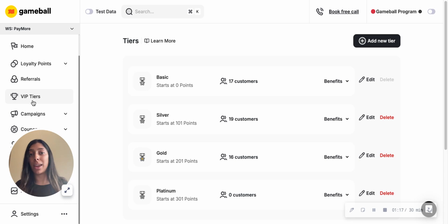From there, you'll set up VIP tiers. This is all about creating that exclusive achievement-like feeling for people the more and more they frequent with their transactions and working within your app. You can decide everything from how they level up, what they get at each tier, and if they get more points per dollar spent. This experience is entirely personalized to what matters most to your customer and the goals that you're trying to achieve with your business.